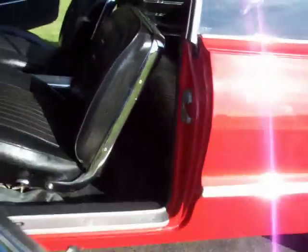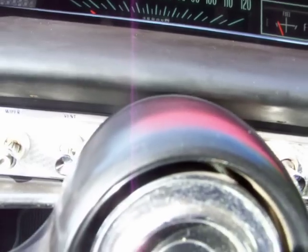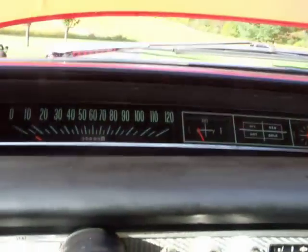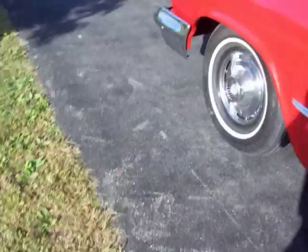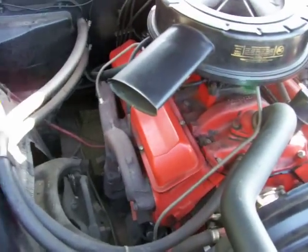Now I'll start the car up. Didn't even have to press the gas. Starts right up, very quiet. The motor was never cleaned off. Wanted to show its original state, so there's nothing to hide on the car. Listen to that purr, no issues at all.